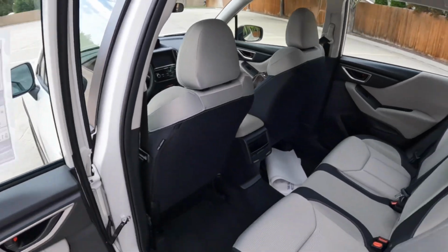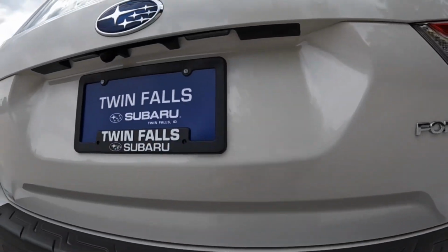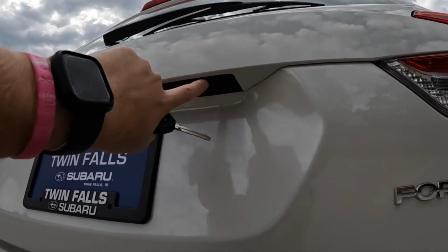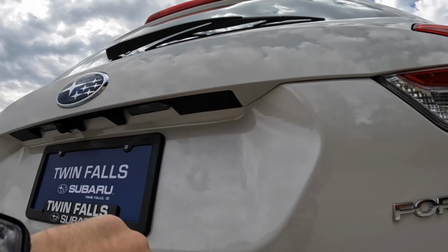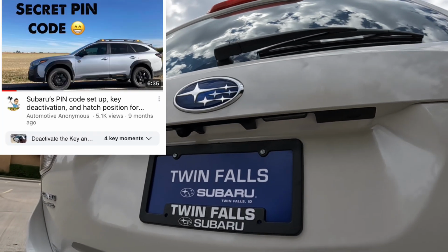Let's go around to the back, pop the hatch, and see what else it has to offer. Back here, you basically just need the hatch to be unlocked, and then you can open it with the physical button. Keep in mind, there's a blank spot where the pin code would be. If you have that feature, I have a video on how to set it, get into your vehicle without having the key on you, which is a pretty cool feature.